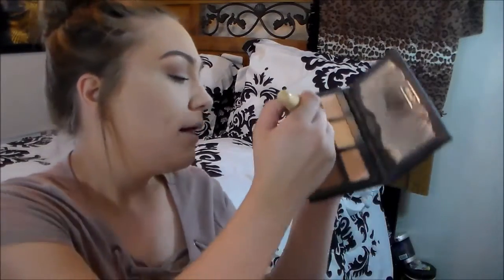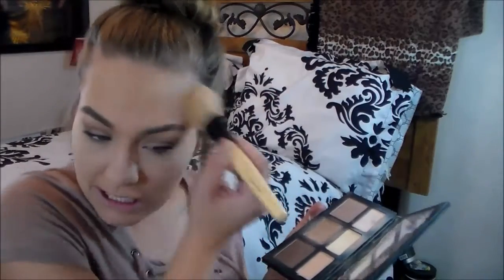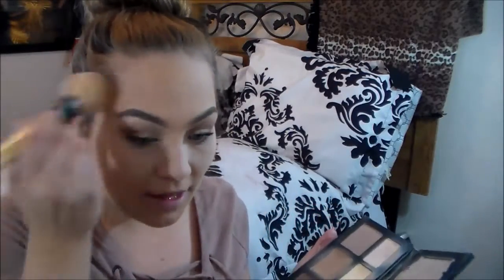My Kat shade in the light palette, I'm going to take this middle shade right here and bronze all over with that. And I add this down my neck. I add it just all over. It's a beautiful shade. Like, I love it to pieces.